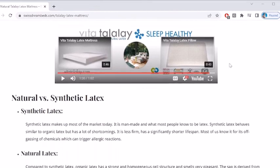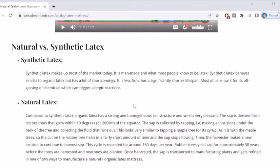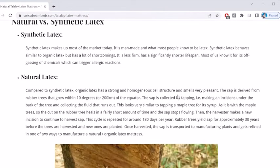Right. Then here I have a little bit of writing on natural versus synthetic latex. Synthetic latex basically makes up most of the market today. It is man-made, what most people know to be latex. Synthetic latex behaves similar to organic latex, but has a lot of shortcomings. It is less firm, has a significantly shorter lifespan, and most of us know it for its off-gassing of chemicals, which can trigger allergic reactions. Natural latex, on the other hand, has a strong and homogeneous cell structure and smells very pleasant.